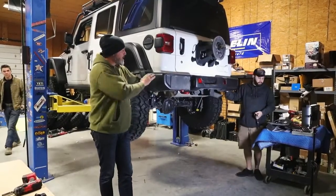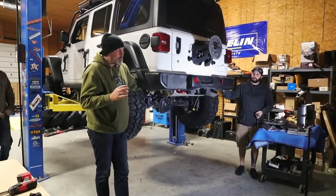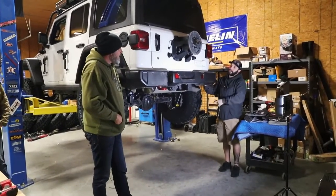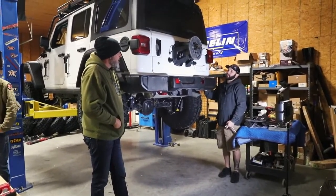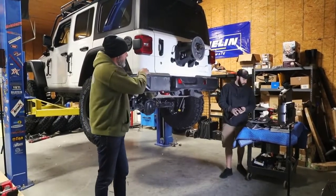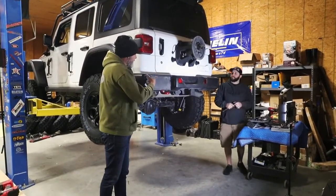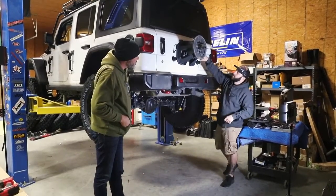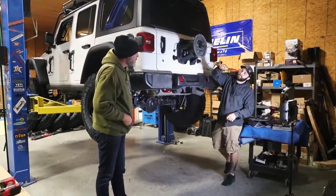What we're working on now is taking off the stock bumper. We've got a Poison Spider bumper. So you have the rear bumper, and then you also have the tire carrier, which is a frame mount tire carrier to take the weight off the door. And so it actually mounts through the bumper to the frame? Yep, so there's a bracket that'll go through the bumper to the frame. And then it'll also attach here to the door, so when you open that door, it'll swing.